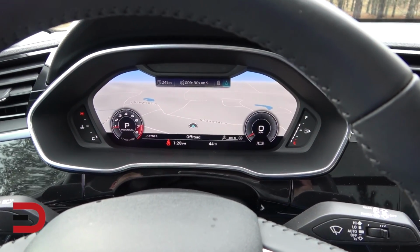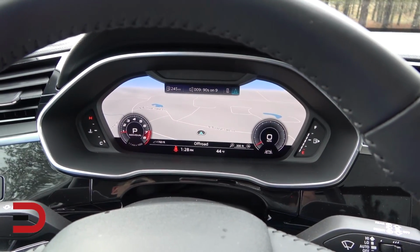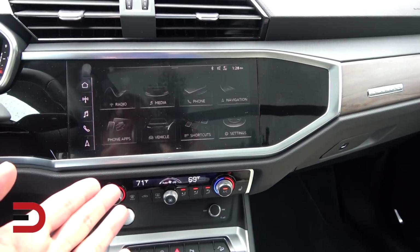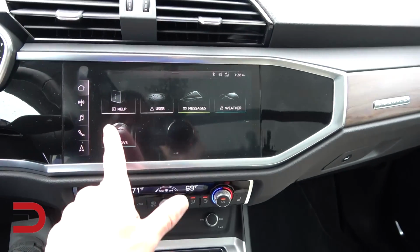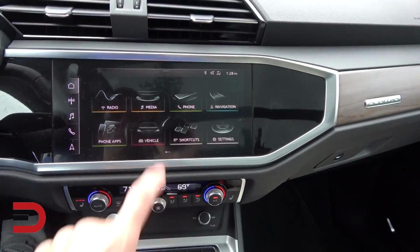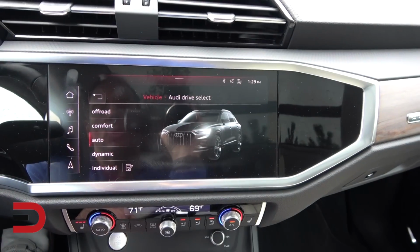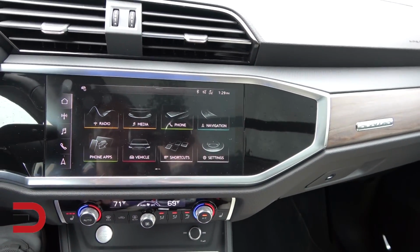So I can make these different, just like that. There's also 3 different view options that you can do by playing with some of the settings. And these settings are pretty intuitive. They've got really beautiful graphics here to tell you about the car, news and weather. So if you want to look at the vehicle, Audi Drive Select, so there's different drive modes, which also can be selected down here. Drive Select is the same as this here. So there's 5 drive modes here. Media navigation, shortcuts, and so on.